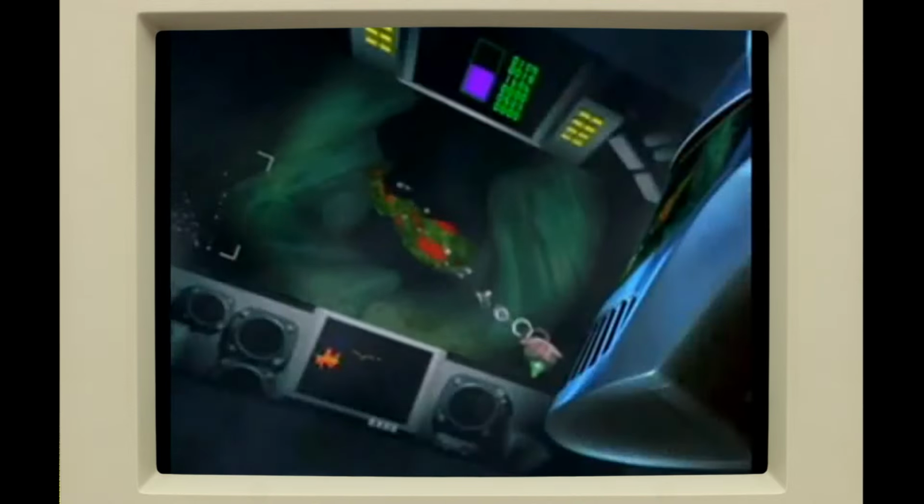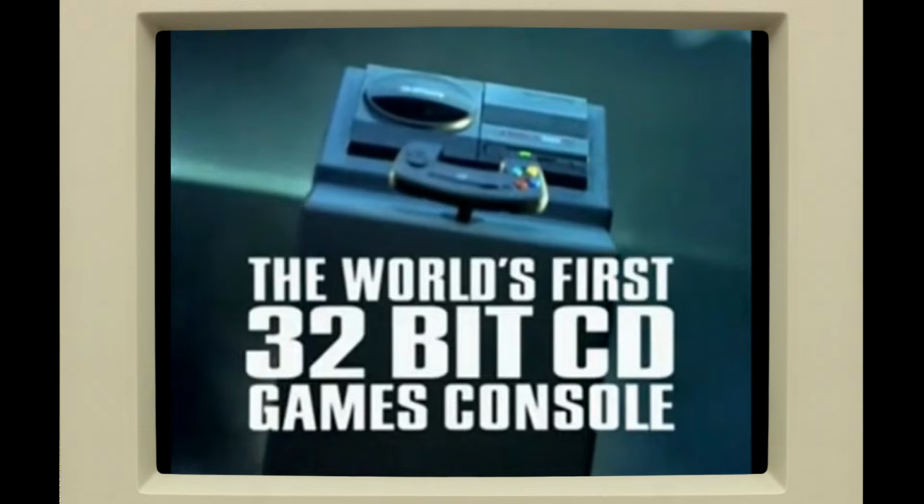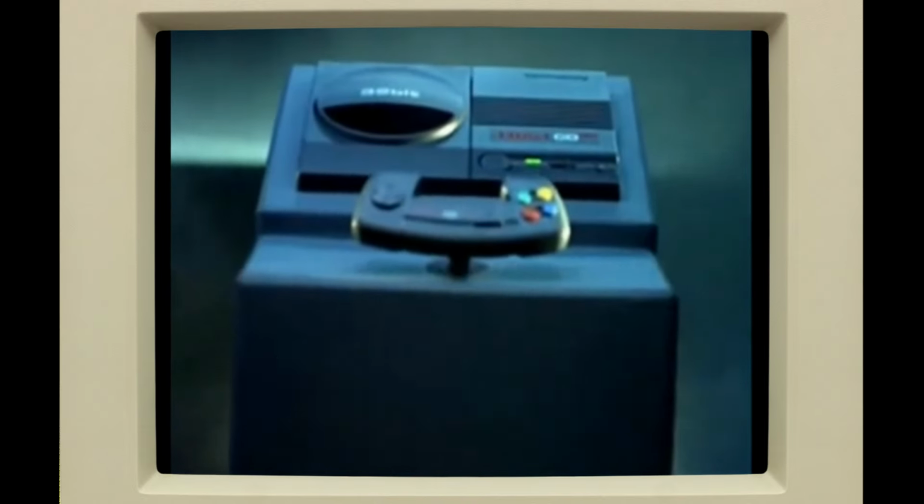Incredible graphics and colors, so many colors. Our world would never be the same again.